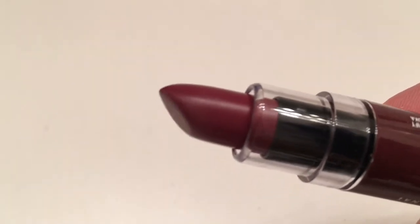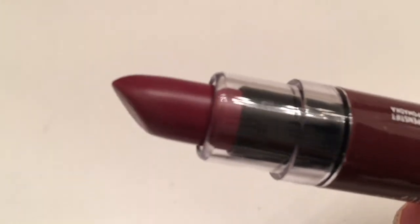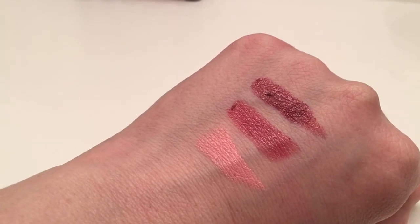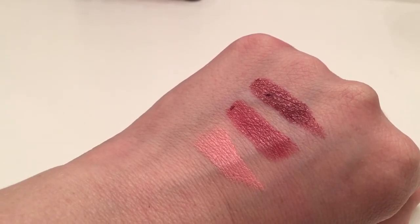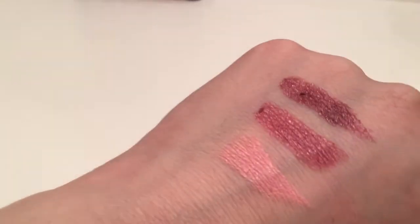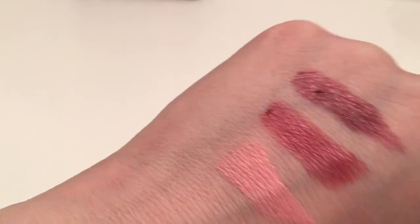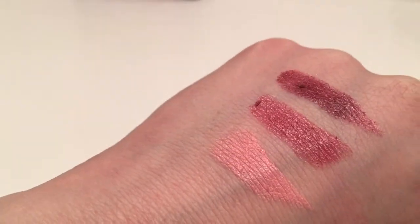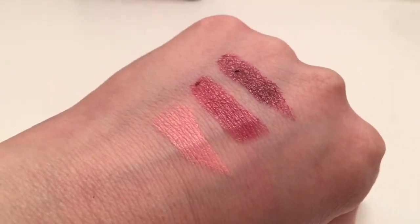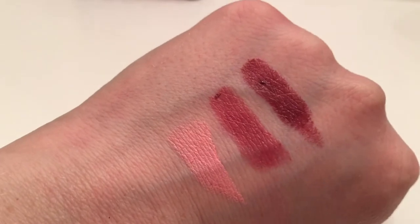The bullet looks very similar to the matte. The tube is the same setup with the clear. These are the three colors in the butter. I did forget to mention the matte lipstick is available for $5.99. These colors, the top one is Bright Berry, followed by Root Beer Float, and followed by Seashell. It's so creamy, and you can see there is a little bit of a shine, but not too much.